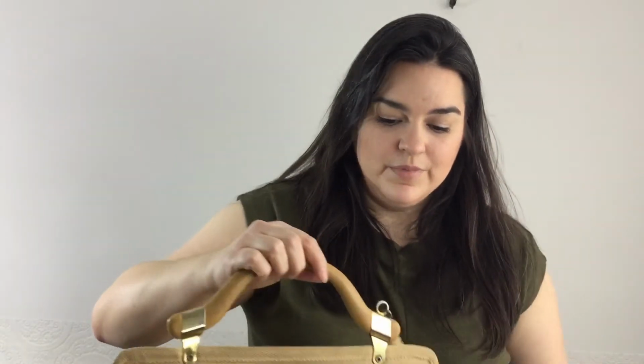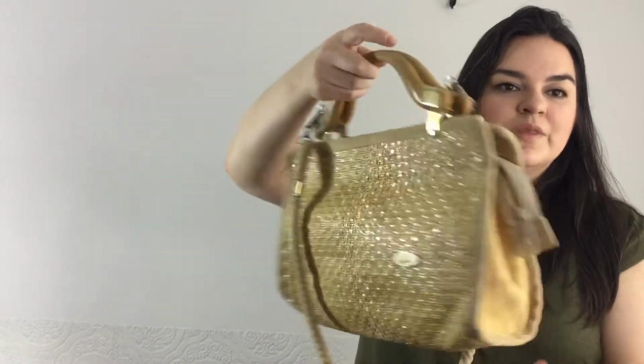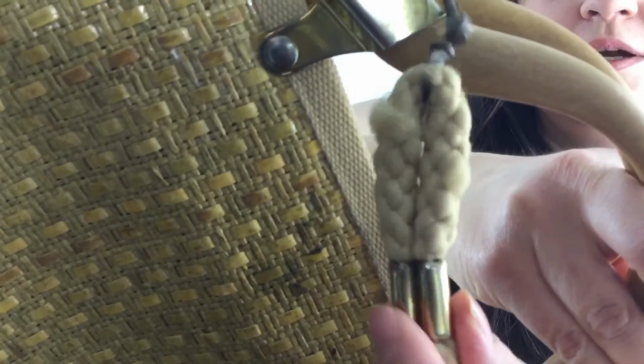That would have been a deal breaker for me if I saw that, but maybe I was meant to pick it up because the inside doesn't look bad, and the exterior doesn't look bad either. There was a little wear on the rope handle, but again, that would not have been a deal breaker. But this, I'm going to disclose that and see if anybody's interested.